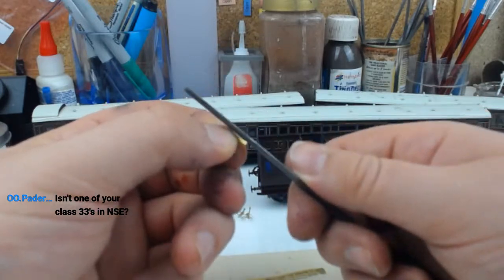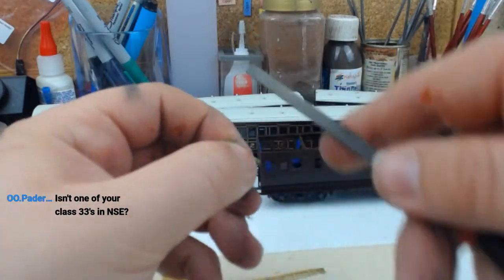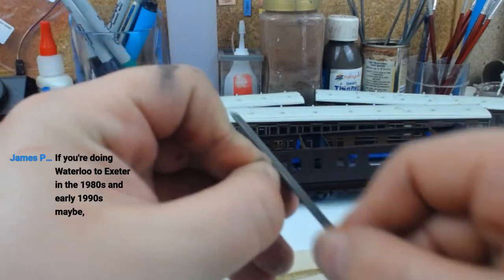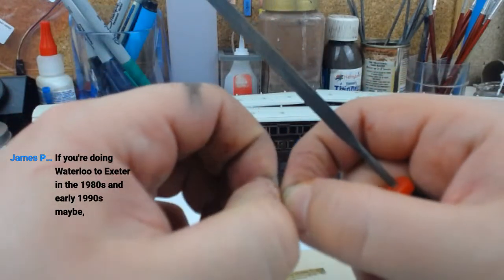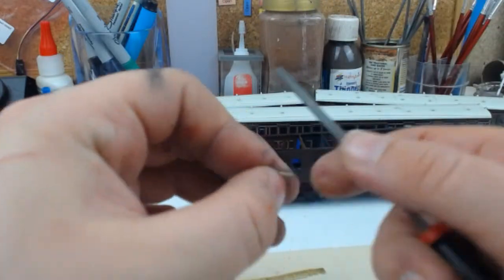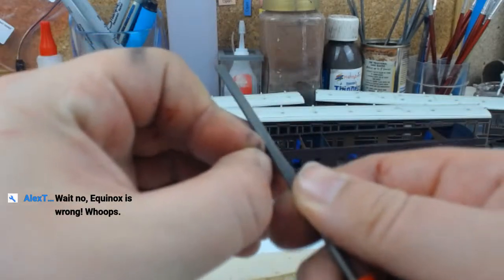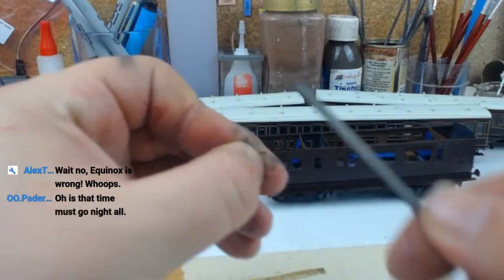$50 Equinox time travelled. Isn't one of your class 33s an NSE? You've seen the state of my NSE 33. Do I have to go and get it out and give people nightmares? I have posted a picture of it to Discord before. Between Waterloo to Exeter in the 80s and early 90s, maybe. Well, it's that they go well together. Because, yeah, I know where the NSE 33 is.